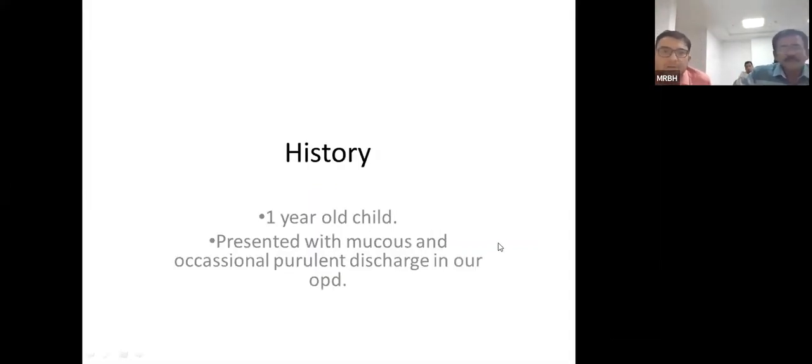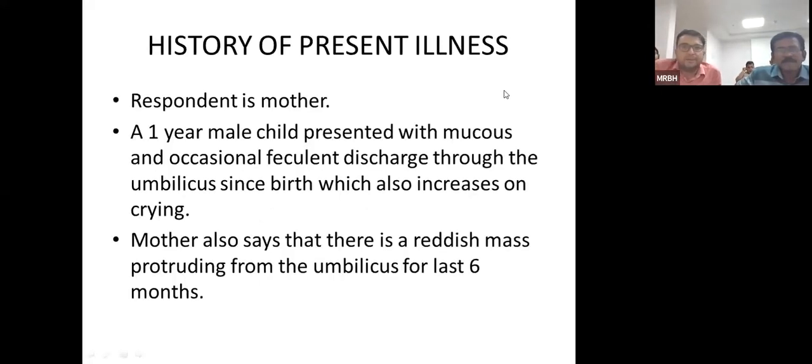This is a case of a 1-year-old male child who presented in our OPD with mucus and occasional purulent discharge. History of present illness, the respondent is the mother. A 1-year-old male child presented with mucus and occasional feculent discharge through the umbilicus since birth, which also increases on crying. Mother also says that there is a reddish mass protruding from the umbilicus for the last 6 months.